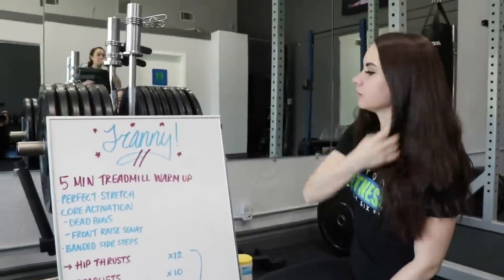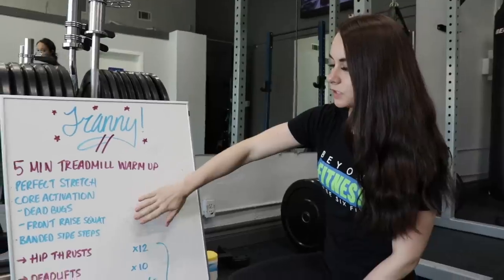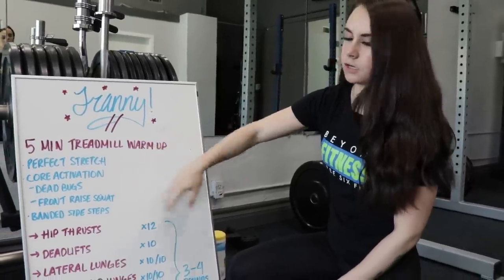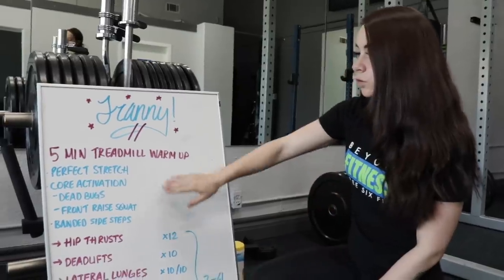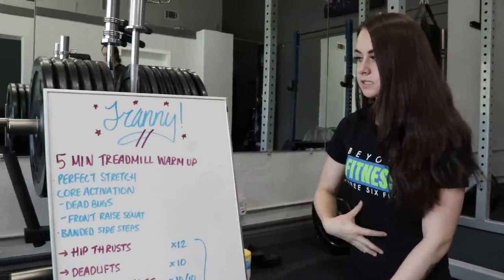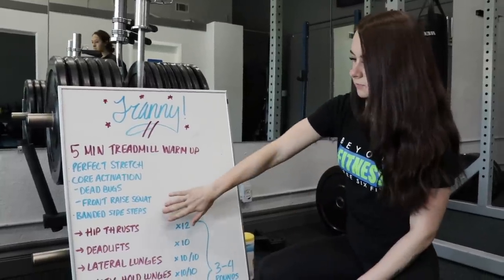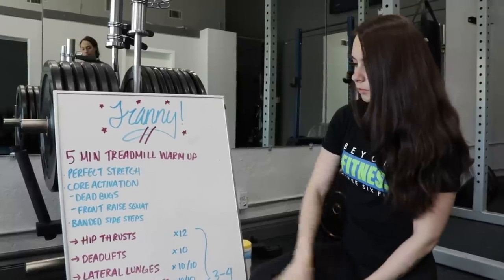You guys asked for it, so we're going to do it. It's our workout for the day. Franny is going to be doing a 5-minute warm up on the treadmill, get a little sweat going, and we're going to do a couple stretches and activation movements. Some core activation. Anytime you're doing lower body movements, your core needs to be active and braced to keep your lower back safe. We're going to be doing some banded side steps to activate her glutes, and then we're going to go right into the workout here.